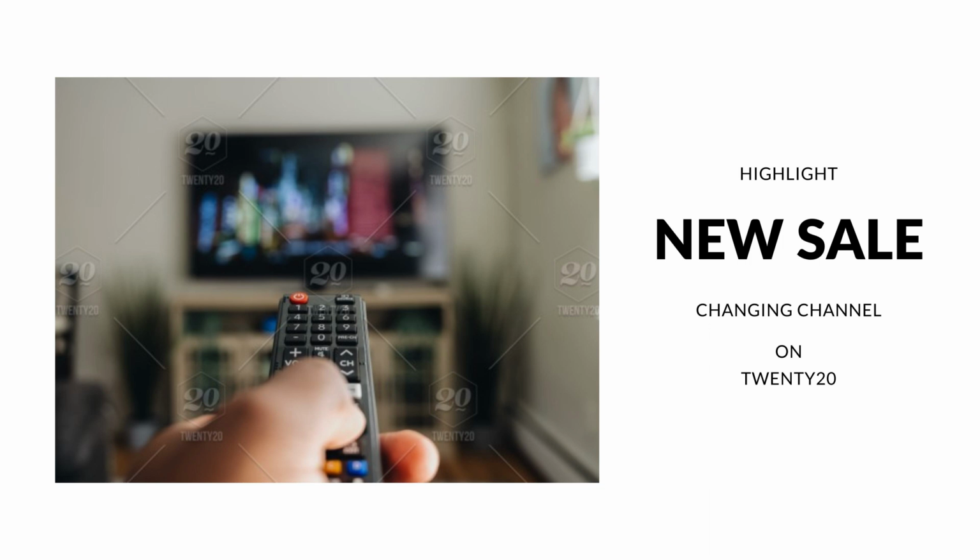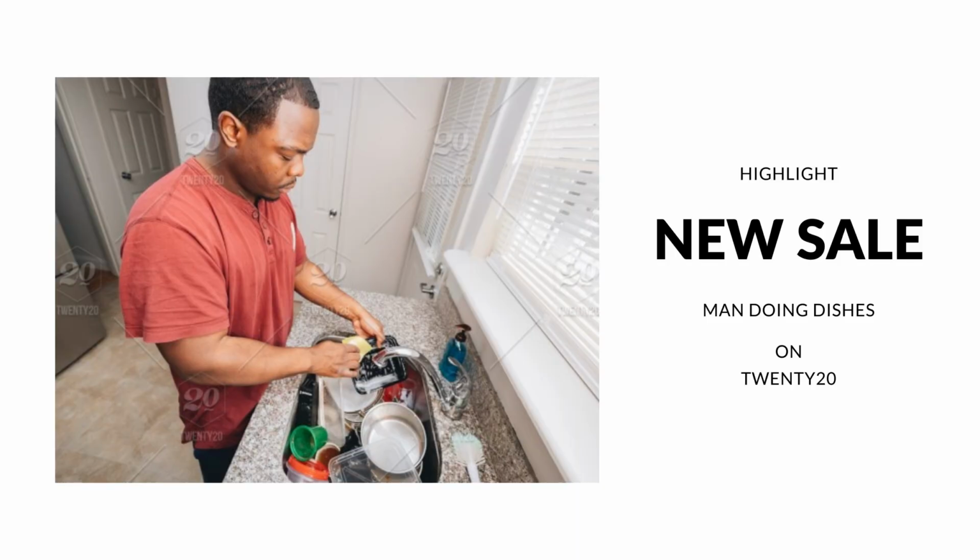Speaking of saturation, the next image is one that I did because I knew this area wasn't saturated in the stock photography market, and that's of men doing household work such as chores like washing dishes, vacuuming, sweeping, all the stuff that unfortunately men don't always get portrayed doing. So I took a photo of myself washing dishes, and that one sold.